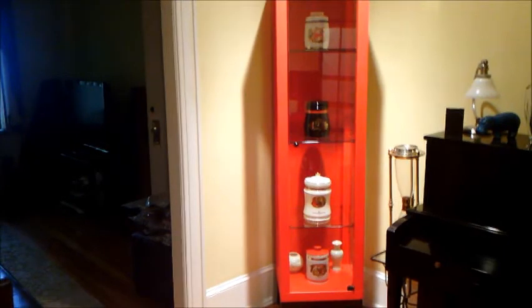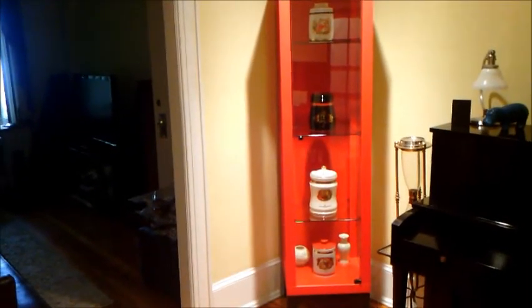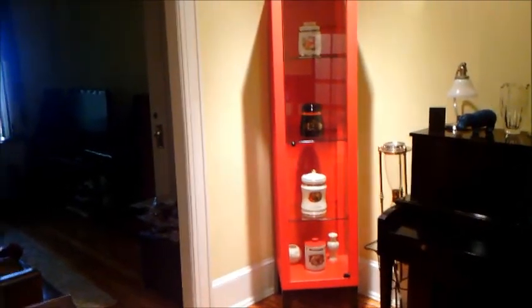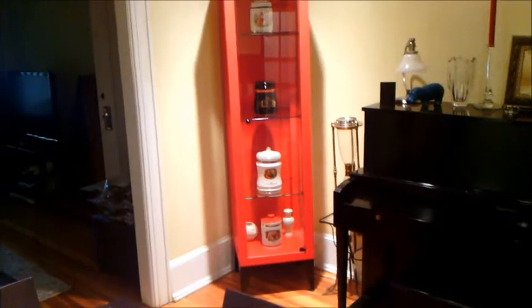Well, here it is, folks. The cabinet that it all started with. I remember when we only had the Prodced jar sitting there by its lonely self, but let's take a look. I think this turned out really, really nice as a corner piece in this room. A little much on the piano there, but I just think it looks great.